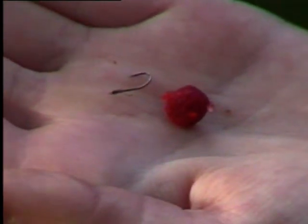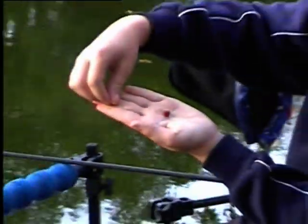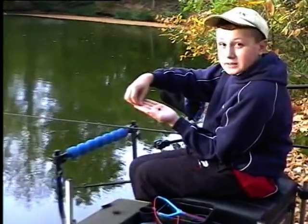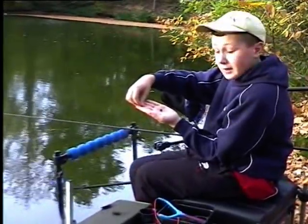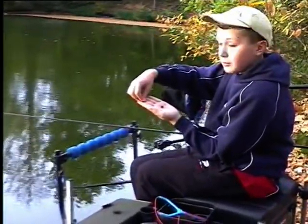Just use a quick stop, Quorum quick stop, and just spike it on with a fairly long hair rig. I'm using a 16 silverfish pellet hook today, and it's a strong wide gape hook which will hopefully hook them.